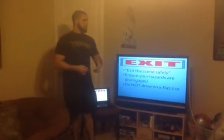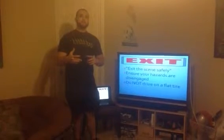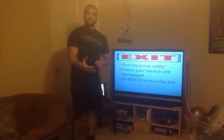Furthermore, like I said, disengage your hazard lights. Keep your headlight sensor still visible. Stay in the right lane and don't go over 50 miles per hour.